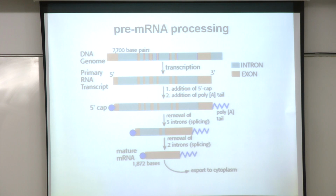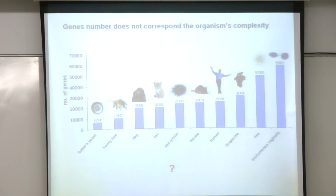Prof. So let me show you the gene number here, and look at the man. The human has a little bit more genes than a mouse, but much less genes than grapevine or rice.